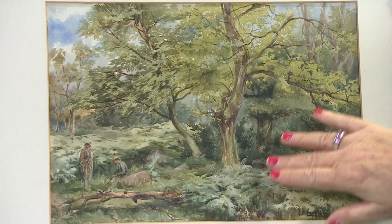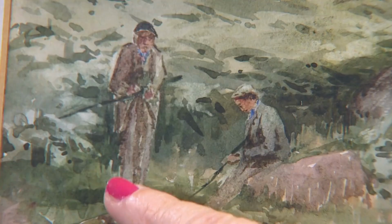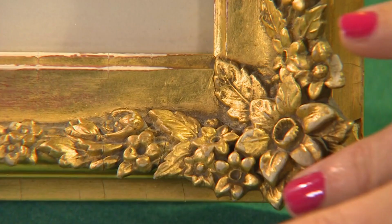If we have a good look at the watercolour, we've got a forest glade here, with the heathers. And if you look very carefully, you've got two little huntsmen down in the corner there, which enhances the picture a great deal, I feel. I love it, particularly the quality of this frame. In its day, it's a very expensive frame.